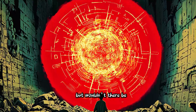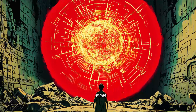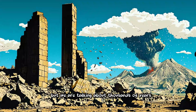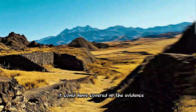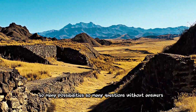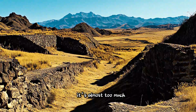That makes sense. But wouldn't there be, I don't know, more evidence for that? Volcanic ash, signs of earthquakes? You'd think so, yeah. But we are talking about thousands of years. Sure. Erosion, sedimentation, all that stuff. It could have covered up the evidence, left us with just these fragments. So many possibilities, so many questions without answers. It's almost too much. Yeah.